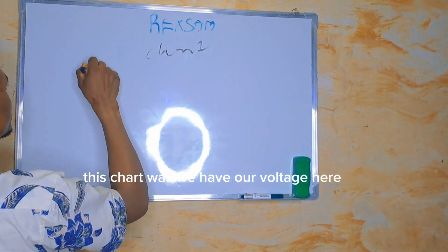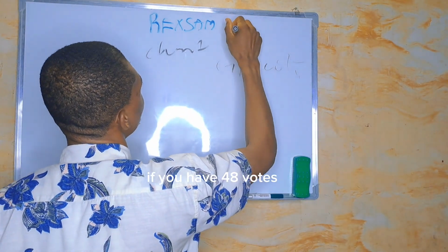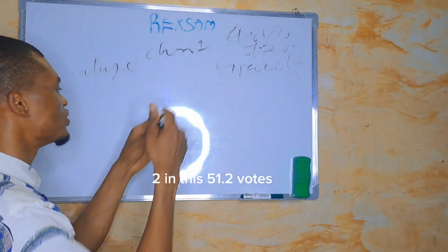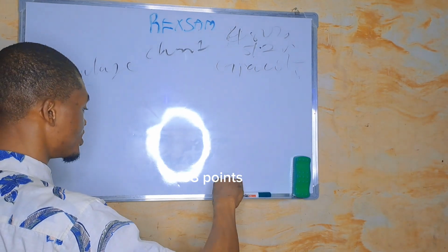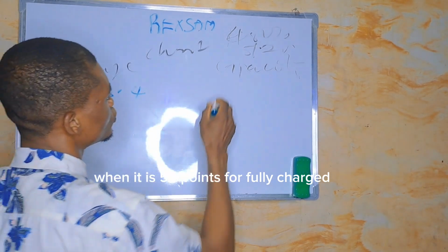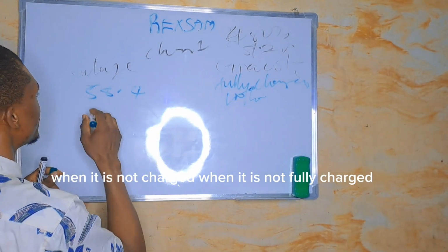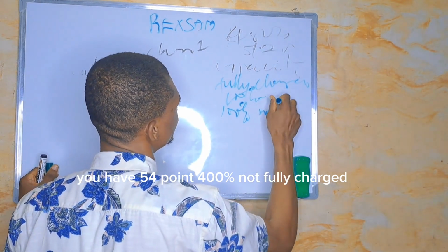This chart shows we have our voltage here, we have our capacity here. If you have 48 volts, this is the rated voltage and the initial voltage inside of it is 51.2. In this 51.2 volts, what you need when it is fully charged is 58.4 at 100%. When it is not fully charged, you have 54.4, 100%, not fully charged.